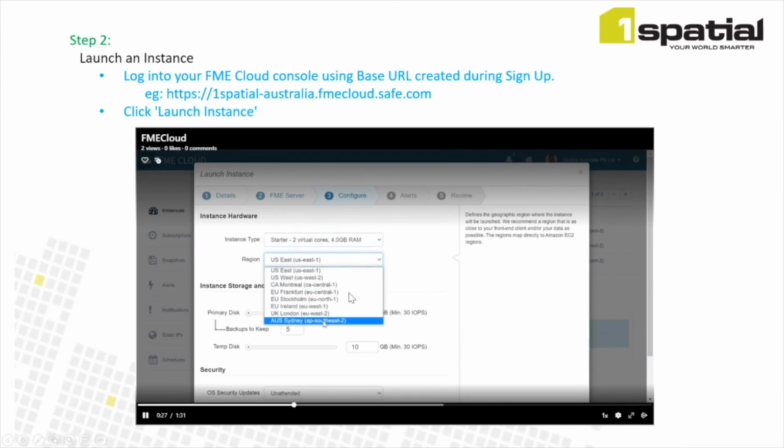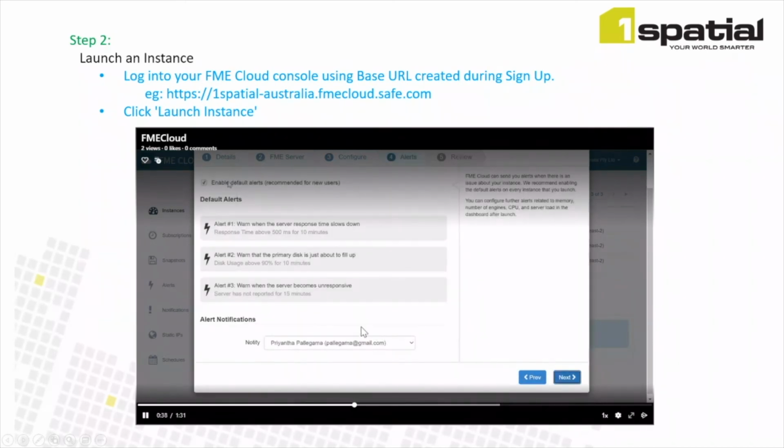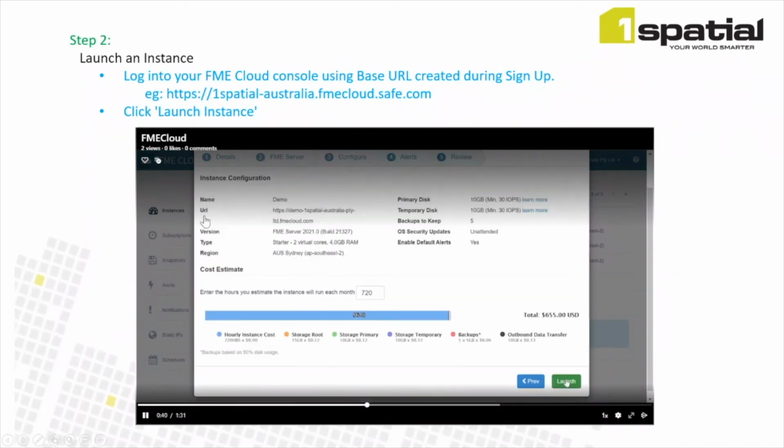And here we can select the region, so where you need to host this instance. And also you can set OS security updates to unattended, and then enable default alerts. Next, it gives you an overview about the cost it will incur if you run this amount of hours in a month. And just simply click on the launch button.